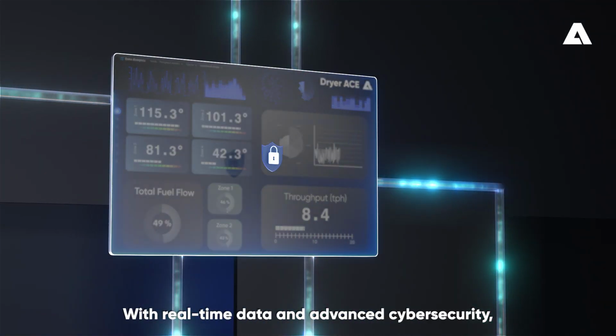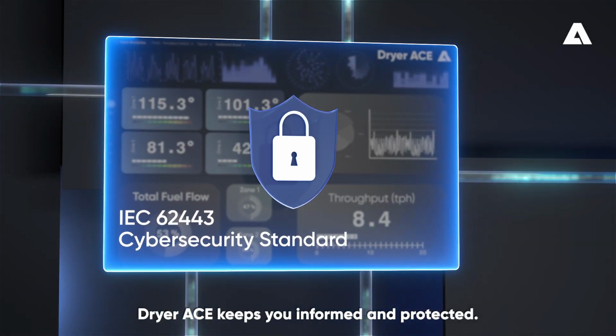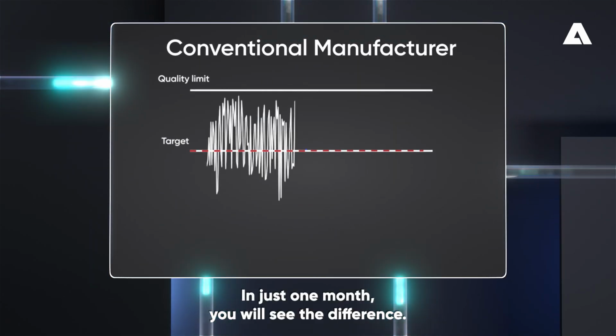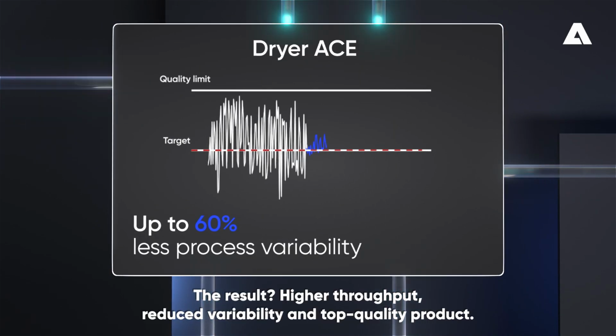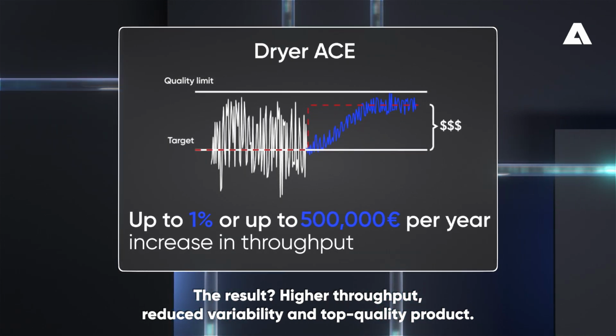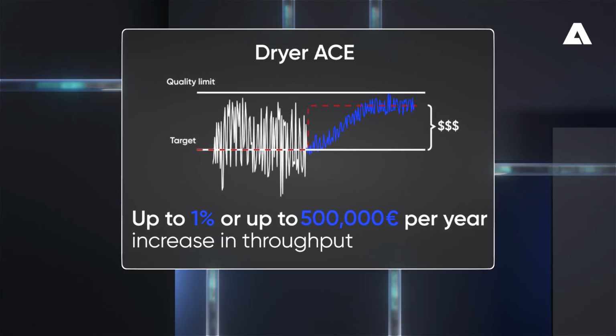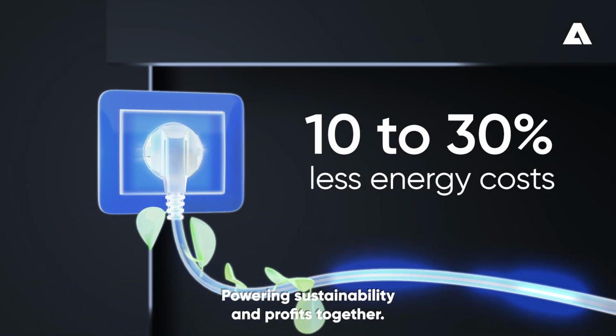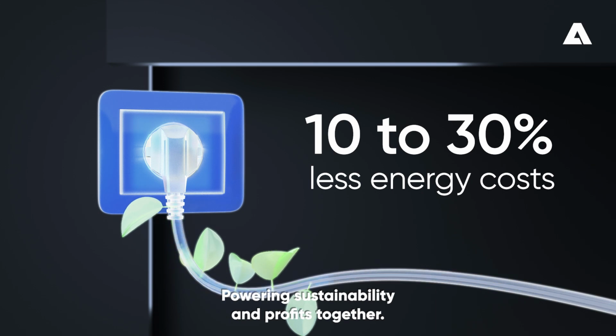With real-time data and advanced cybersecurity, Dryer Ace keeps you informed and protected. In just 1 month, you will see the difference. The result? Higher throughput, reduced variability, and top-quality product. It cuts your energy costs by at least 10%, powering sustainability and profits together.